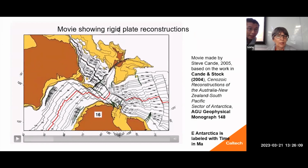Okay. This is showing you how many millions of years in the past you have to go as you look at these pictures. And so 16 million years ago, we basically had spreading between Pacific and Australia, Pacific and Antarctica on the right. And we had spreading here between Australia and East Antarctica on the left. And then there was actually a boundary here between the North Island and South Island of New Zealand. This is what's going to turn into the Alpine fault system.